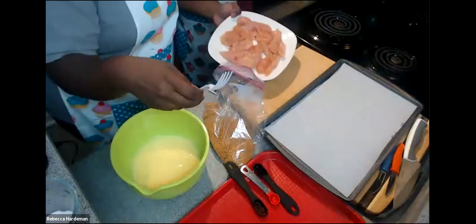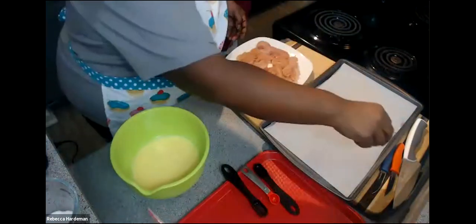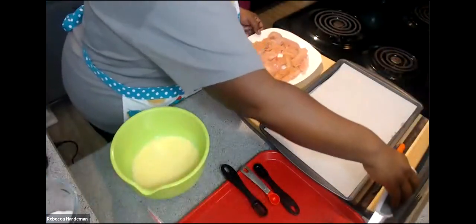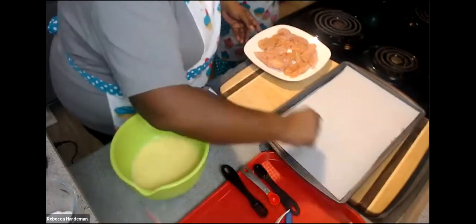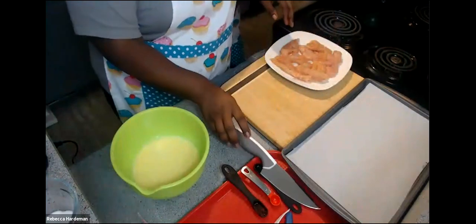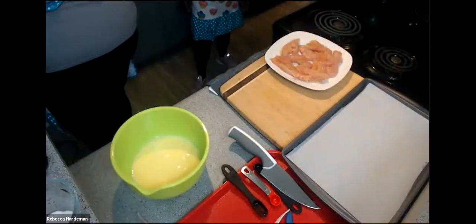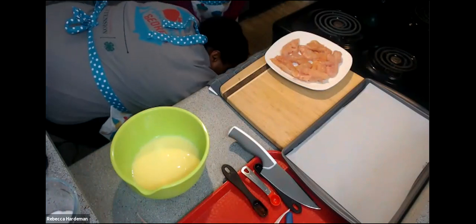Oh, you know what? Leah, you know what we forgot to do? What? We did not cut this chicken. Uh-oh. All right, well, guess what? Now people get to learn how to cut chicken. Yeah, I guess so, huh? All right, so we are gonna cut this chicken. Let me just grab a cutting board really quick.